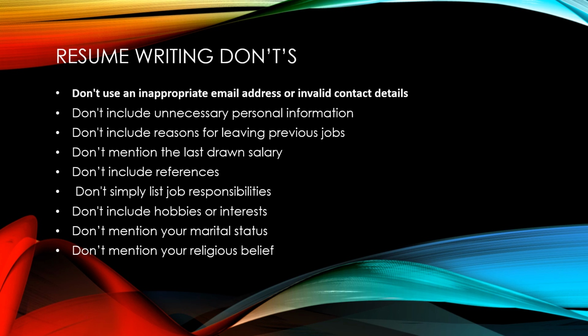Do not simply list job responsibilities. You can either elaborate them or only include responsibilities that are relevant to the present job description. Next up, do not include hobbies or interests. Keep them for your CV. Do not try to elongate the resume by including all the personal information that you want to put in a CV. Do not mention your marital status and do not mention your religious belief.